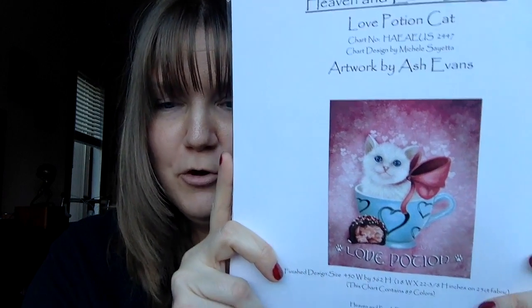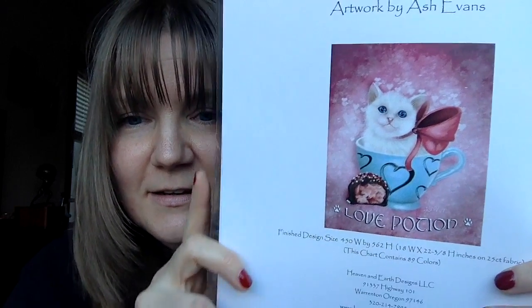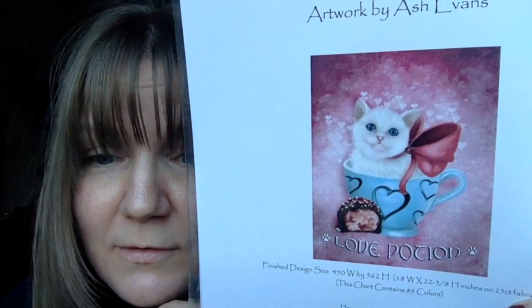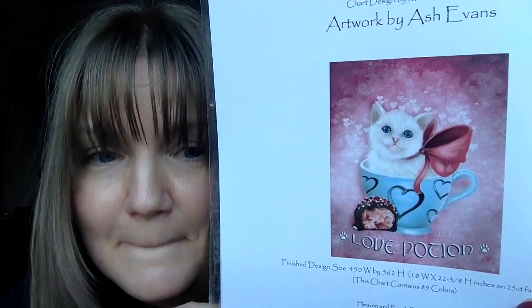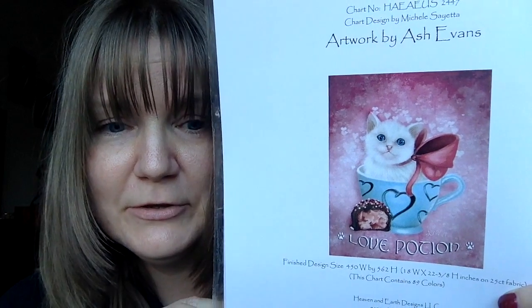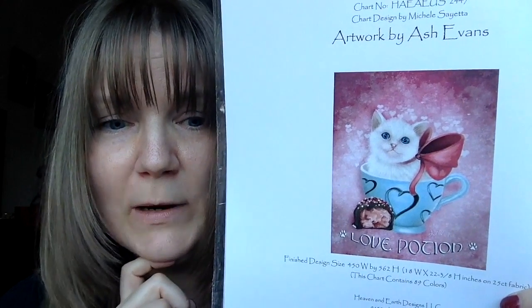And it's Love Potion Cat. Isn't she, because yes, it's a she, adorable. Well, look at those blue eyes. My mother and father used to have a white cat. And she reminds me of her.